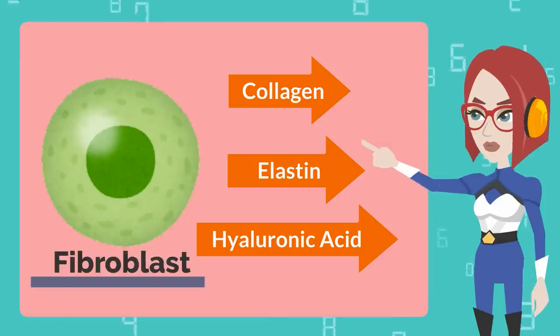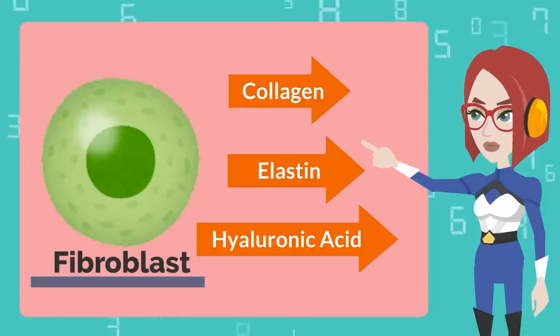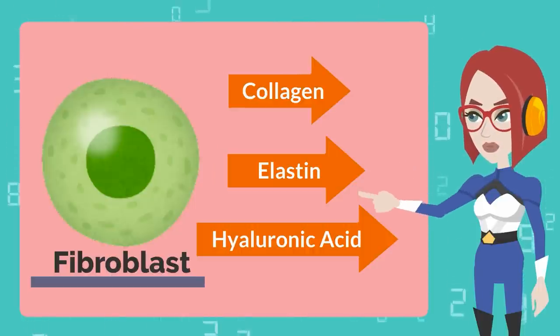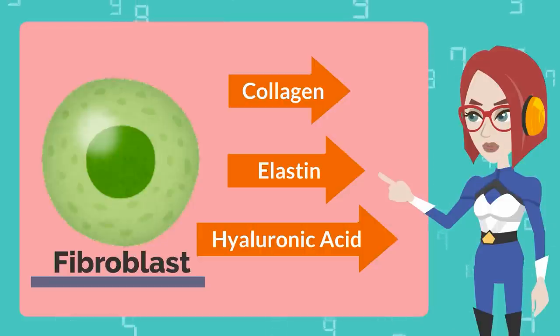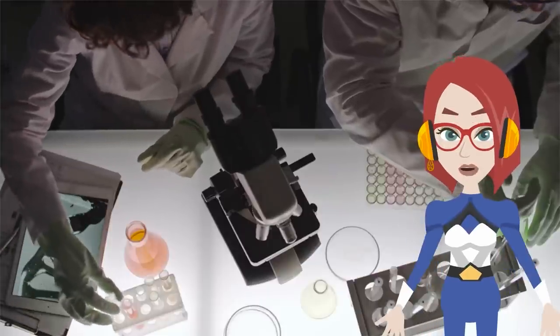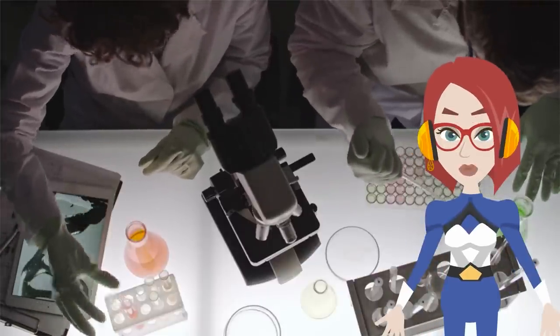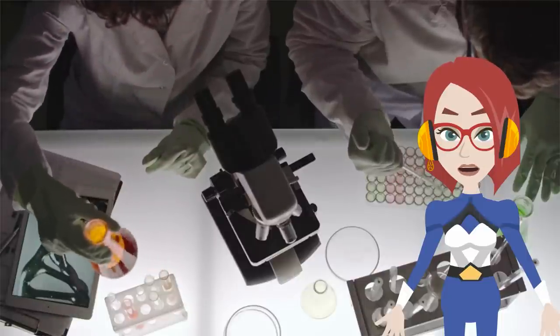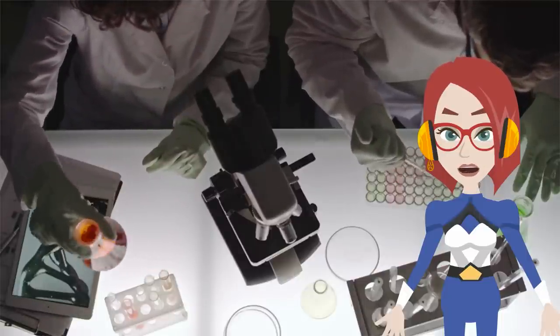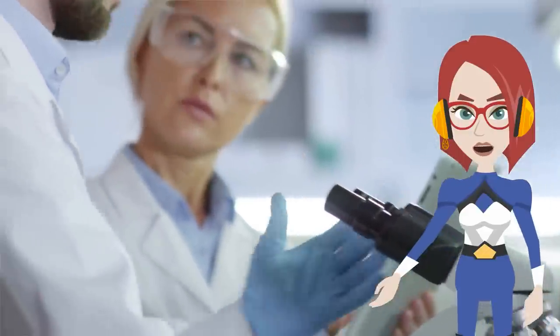For example, cells called fibroblasts use proteins as materials to produce substances called collagen, elastin, and hyaluronic acid that support the health of the skin. In 2017, a research group at the Department of Synthetic Biology at Osaka City University conducted an experiment in which fibroblasts were cultured in the interstitial tissue fluid. Through this experiment, they have found that fibroblasts grow well in an environment where interstitial fluid is constantly flowing.